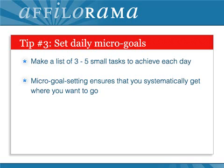Online task lists are handy, but there is something about actually picking up a pen and writing on paper that helps focus your mind. Micro goal setting ensures that you systematically get where you want to go, and it also helps you feel like you're achieving something each and every day.